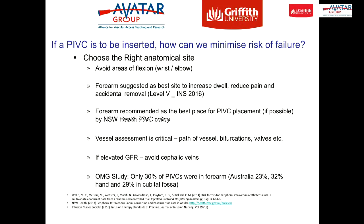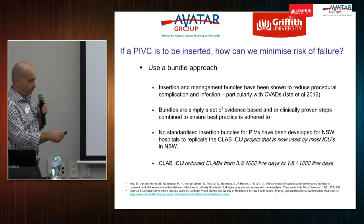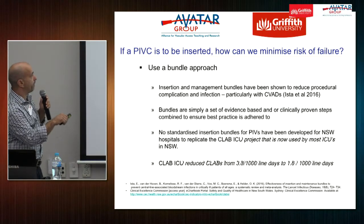So, finishing up now. Using a bundle approach, and we'll go through this more later in the CVC section, will improve your success rate and also improve your infection rates. Bundles are basically just evidence-based actions that you undertake to insert a device or undertake a clinical procedure. And here's one that's been done by the Europeans.